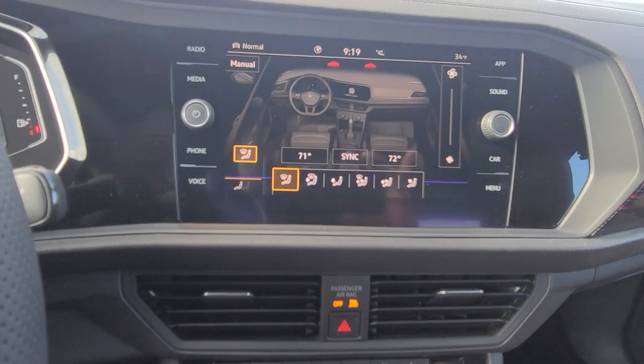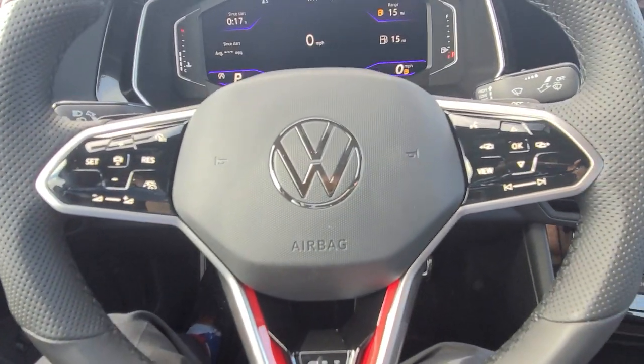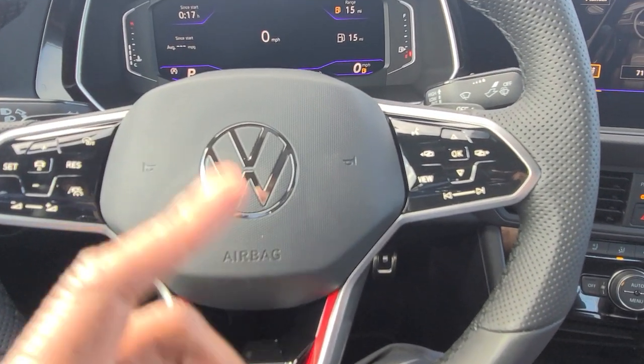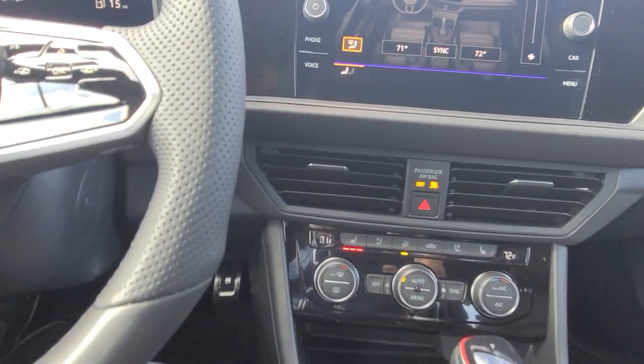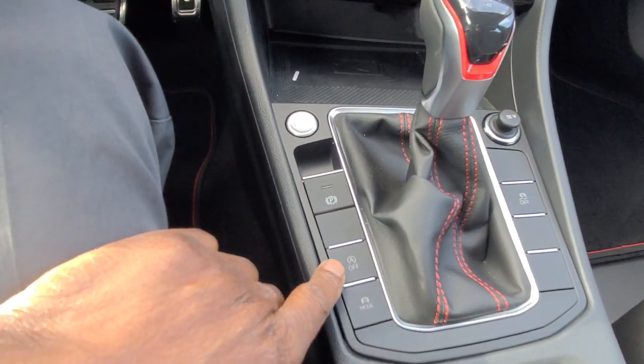Now, one thing that I am surprised about, there is no option for a heated steering wheel in the GLI. We get it in GTI, but we don't get it in GLI. And we also get it in Golf R. I think that might be a little bit of a miss, but that probably is helping keep the cost down a little bit, as this one's up just a little bit over what the previous ones were.